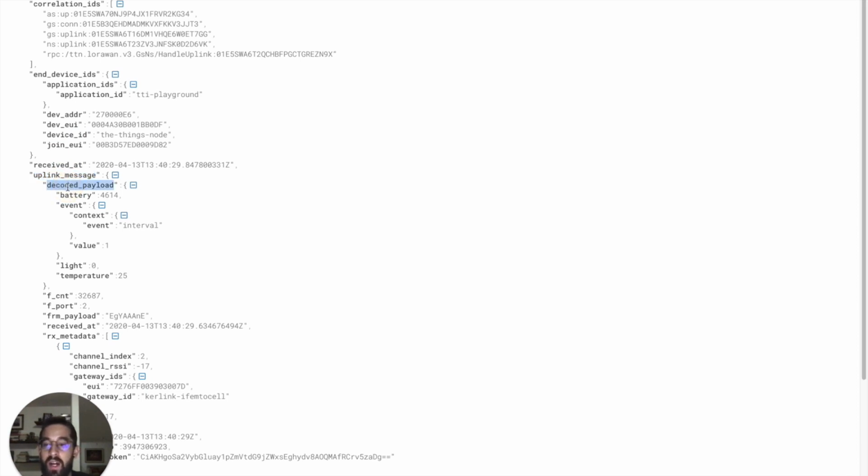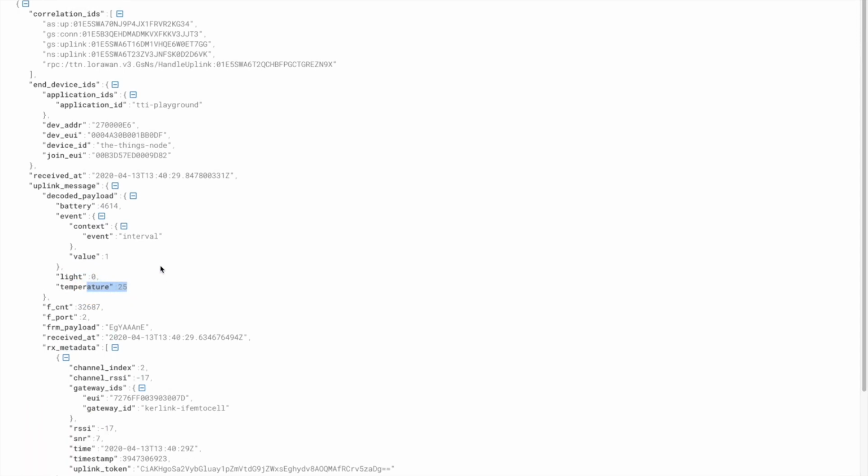If you have a close look, it is an object, a key value object, containing our variables and the respective values. Here I have battery and its value, light and its value, and it's the same with temperature and its value. Okay? So that is what we need to extract from this.